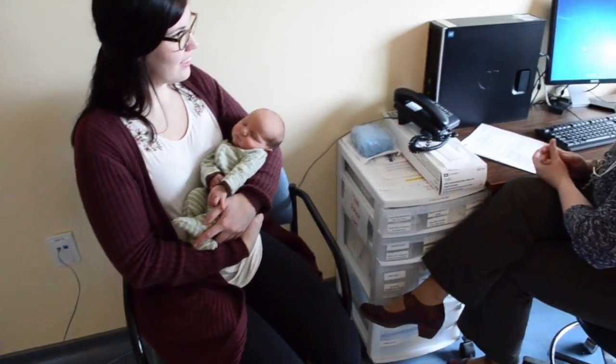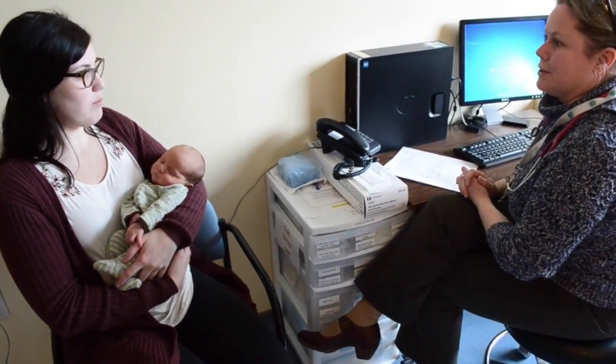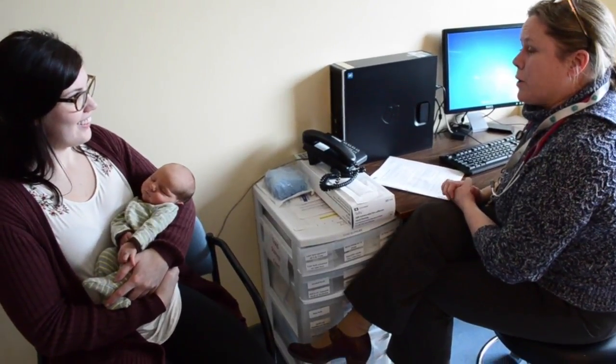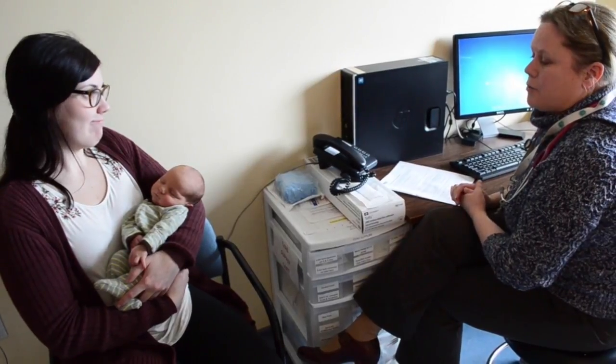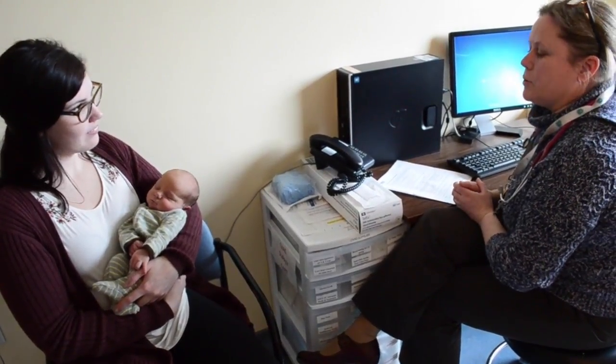There are many types of birth control, including barrier methods, hormonal, and lactation amenorrhea. Talk to your care provider to discuss the right method for you. Your period may not return right after birth. The timing will vary greatly. If you are breastfeeding, your period may be even more delayed.